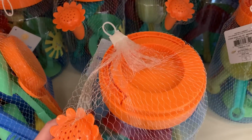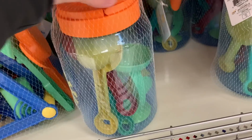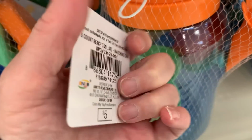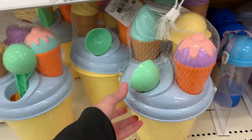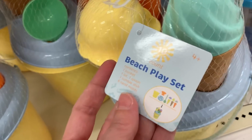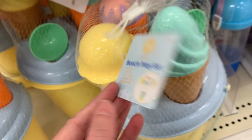And there's a second set here that comes in a big watering can container. So you can use it as the container, or actually, you know, empty the toys out and use it as a watering can. Contents are a little bit different, of course. This one doesn't have the dump truck, for example, but you can see what's in it right here on the tag. And here's a third beach toy set. Again, they're all sand toys. This one's got an ice cream theme to it. And I got to tell you, this is a bargain. This is only $5 here. I've seen almost the same set at other stores for between $10 and $15.